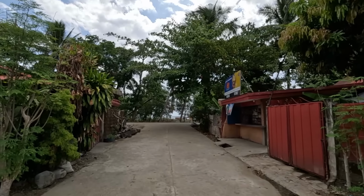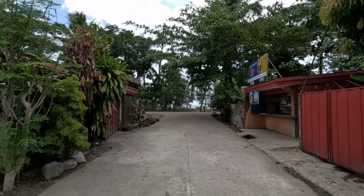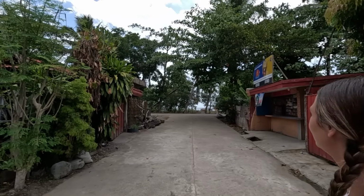This over here is actually our neighborhood. We are in a very local neighborhood. It is a pretty newly built house, and over that direction, you can see about 50 steps to the beach. That's the fisherman beach. You can swim there. I even helped them pull in some fish over there. And then down the road is where we went to the beach in Sipalay. That's just a 10-minute walk down the road.